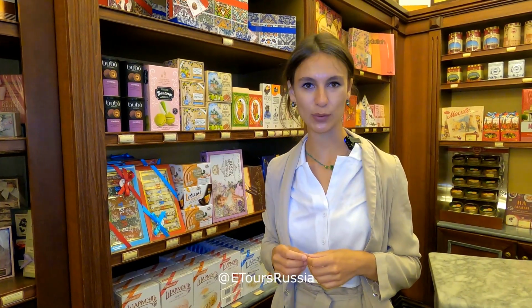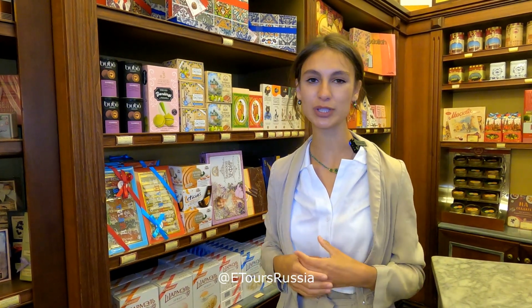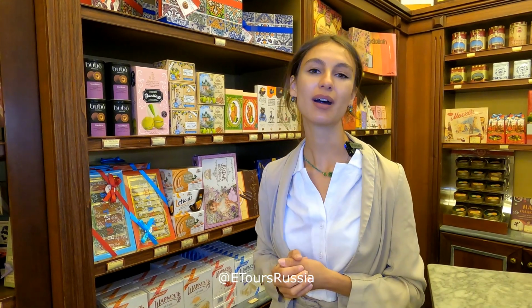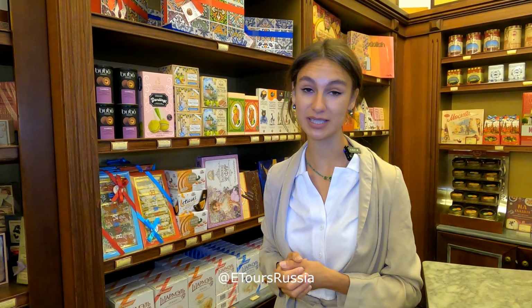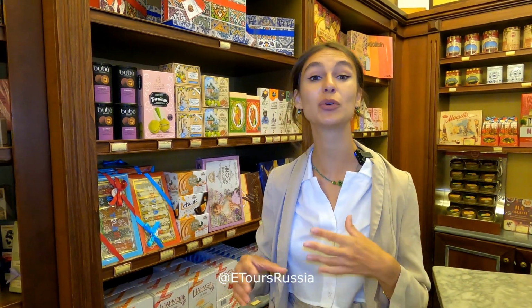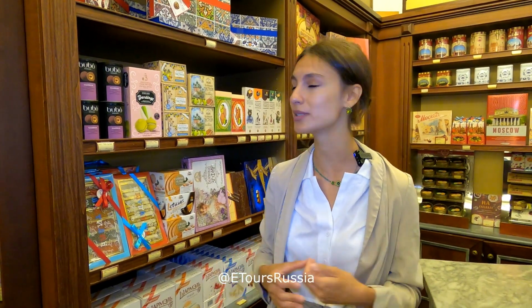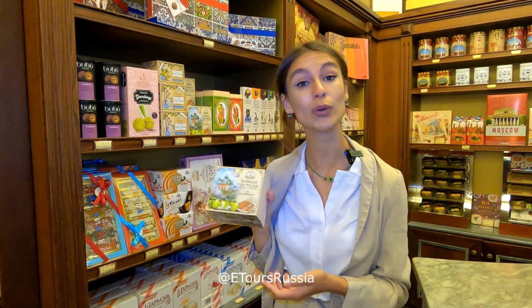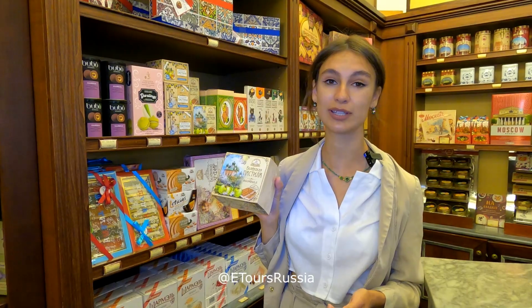The treat for those who are keeping a diet or don't want to have sugar is a special dish known as pastila. It's made of egg whites and apples, and it tastes like apple, but sometimes it can be of different flavors, usually berry ones. So pastila can also be found in Gastronom number one. This is how it looks.